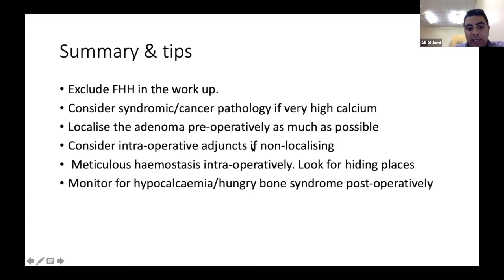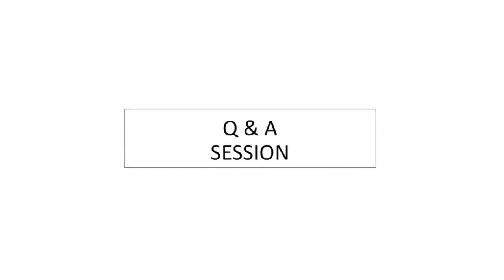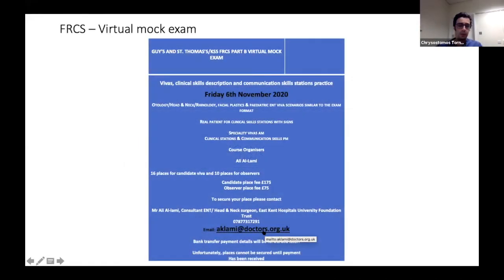Now, during the surgery, it's fair to say that you need meticulous hemostasis to make sure that you are not contaminating your surgical field with blood. And look for some hiding places where the parathyroid adenoma can hide: in the carotid sheath, retroesophageal, I've seen it. Really have a good look on that side of the neck, particularly where the suggestion is radiologically, and then monitor for hypocalcemia and hungry bone syndrome postoperatively. I hope you found it useful, and thank you for listening, and happy to take any questions.